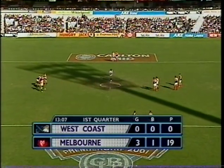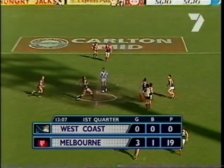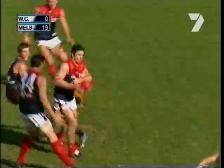So a miserable start for West Coast, but a great start by the Demons. They've kicked 3-1. West Coast yet to trouble the scorers.